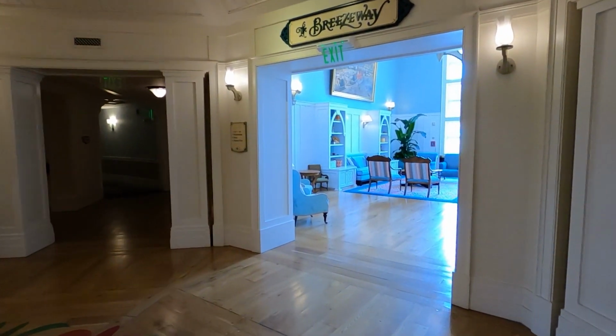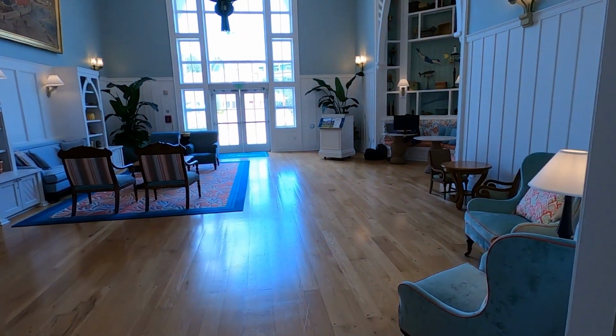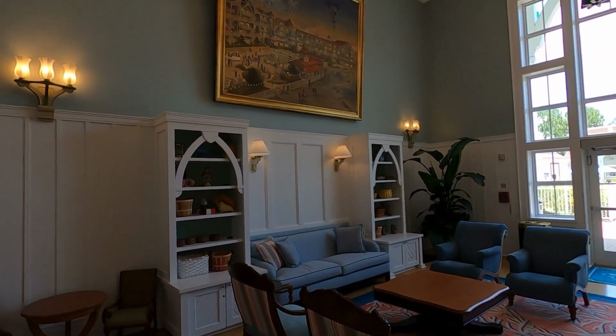And now we're back down on the first floor again. So this is the room that we were just showing you from up above. So this is that big great room. And if you guys are going to come in here and do some work, you can do that, hang out, I guess.